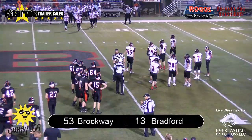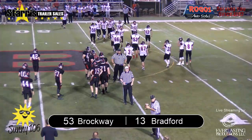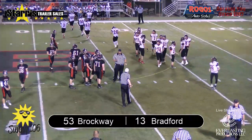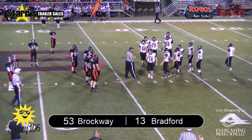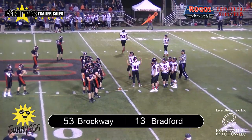And it looked to me like their split end on this side was offside. It looked like he left too early, but that was not called. And so the ball is going to Brockway at the 45-yard line of the Owls. And so they will have another opportunity here with 5:55. Clock is stopped right now, but it will start here shortly. And they lead by a score of 53-13.